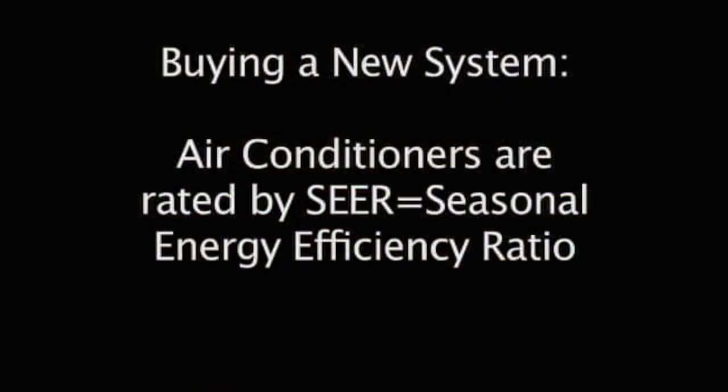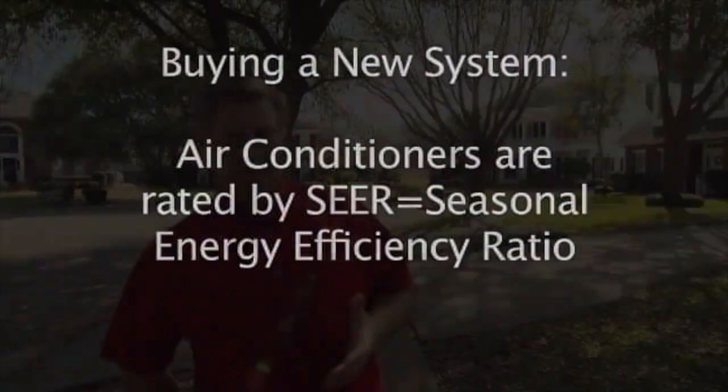But you also want to pay very close attention to the efficiency ratings set forth by the U.S. Department of Energy. For air conditioners, you want to look at the SEER number. That's SEER. It stands for the Seasonal Energy Efficiency Ratio. The higher that SEER number, the more efficiently that unit's going to utilize power. Now, the minimum SEER you're going to look for is 13, but remember, the higher the number, the better.